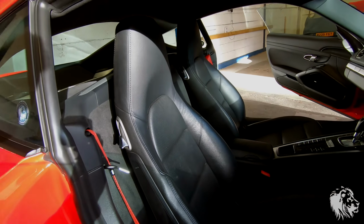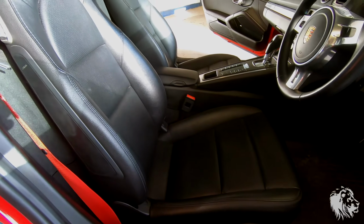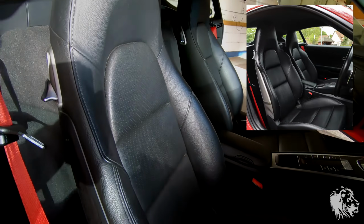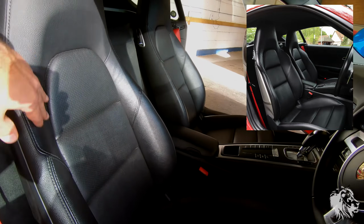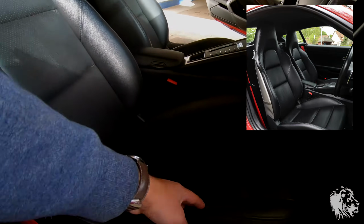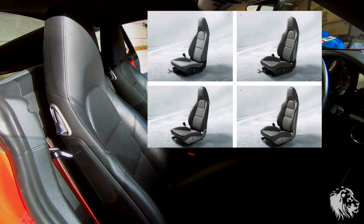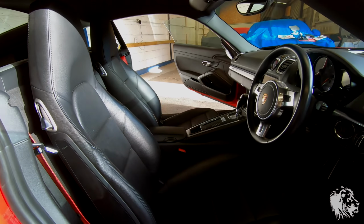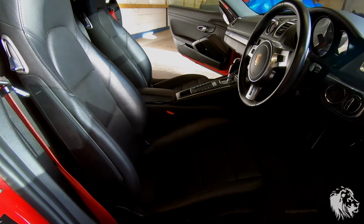So these are the standard sport seats. They're very, very comfortable. However, in this car, you could also have a hardback sport seat. So they have a grey plastic here, and they have wider shoulders here, and the bolsters also stick out further. Again, those can be bought new from Porsche directly and fitted by Porsche or a specialist of your choice.